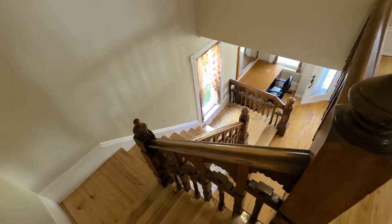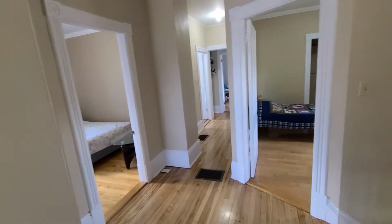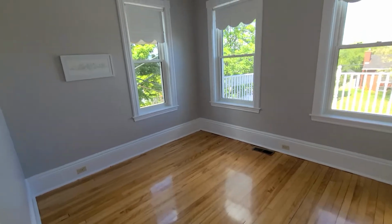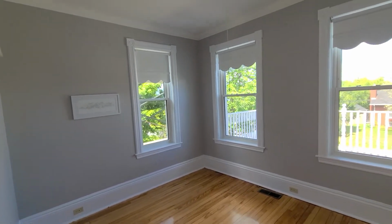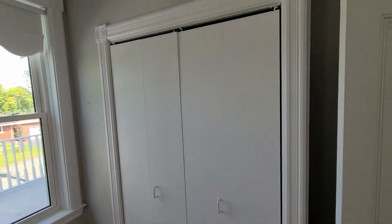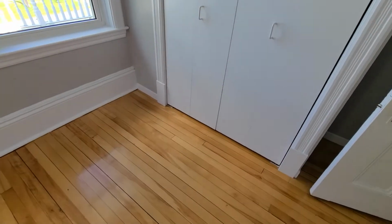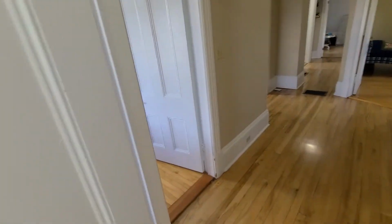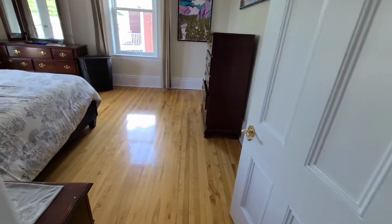So just to give you an idea, looking back down the staircase and then turning in a circle. There are 5 bedrooms in total. Small bedroom on the front here, which the homeowner used as a dressing room, but certainly could be used as a bedroom, as an office. Tons of light again. Double closets and the same requisite hardwood floors. Right around the corner from this small bedroom is the master bedroom.